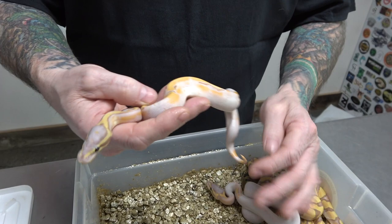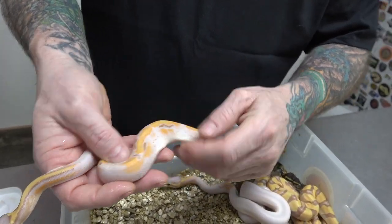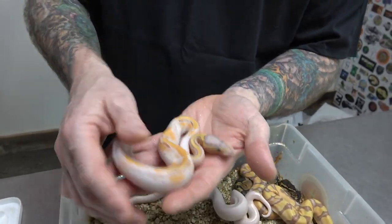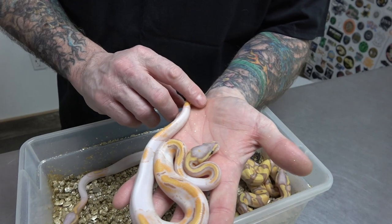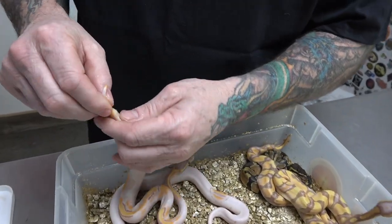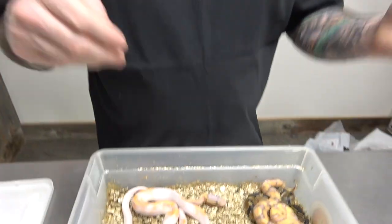I'd lean more to OD over yellow belly, mm-hmm. Just the way the saddles are. So I would believe this to be a banana enchi orange dream pied. And it should be a female. Be a male. Oh, because of banana. Yeah, sorry. I'm thinking I'm going pied. Oh, visual pieds, and yeah, should be a male, and it is a male.